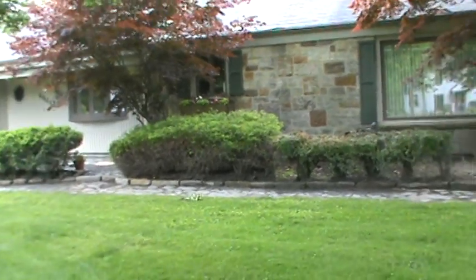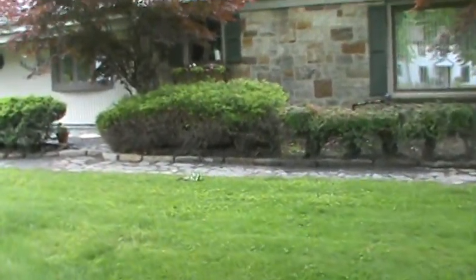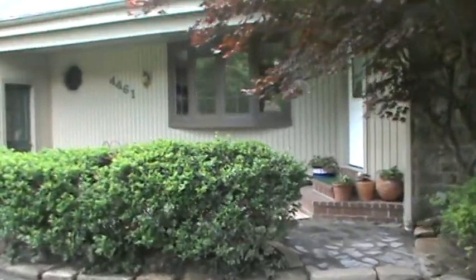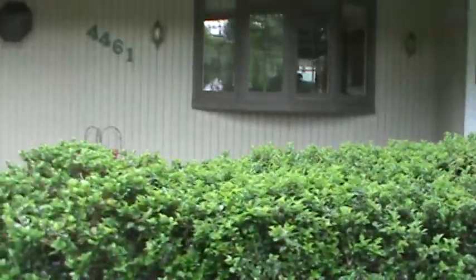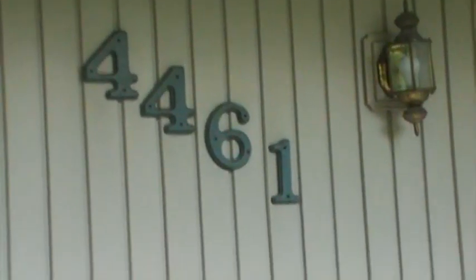Kitchen is right there. And all these shrubs eventually will come out, but we have to do it in bits. It's too expensive. And this section is the new section of the house that was added. Nice bay window. And a front door, which we've started putting plants in. Tim's moved more plants. Here's the number, 4461. These will all be filled eventually.